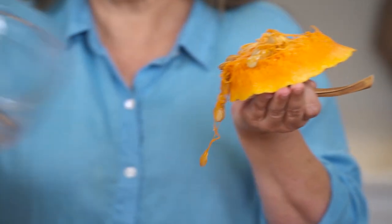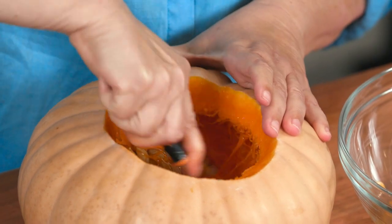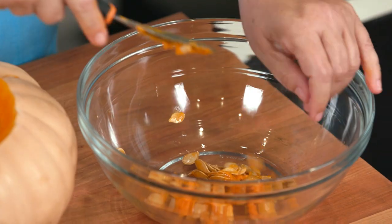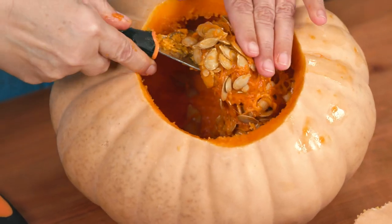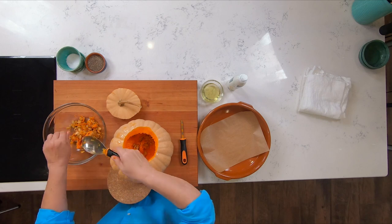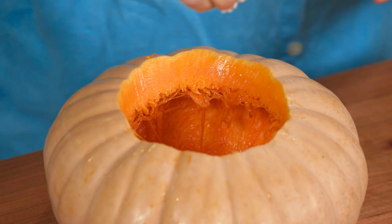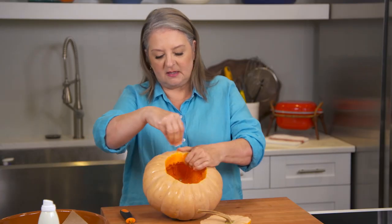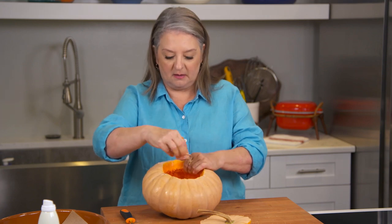Now, I'm gonna scoop out my seeds and the gloppy, stringy stuff that holds the seeds in place because we're gonna use them later. Now, you can discard these if you want to, but you're throwing away a great part of a pumpkin, which is home-toasted pumpkin seeds. We'll talk about that later. Now, I'm gonna take a pinch of salt and a little pepper and just season the inside of my pumpkin.